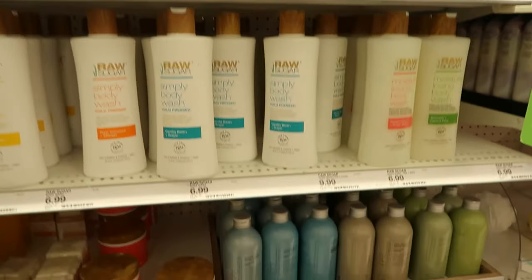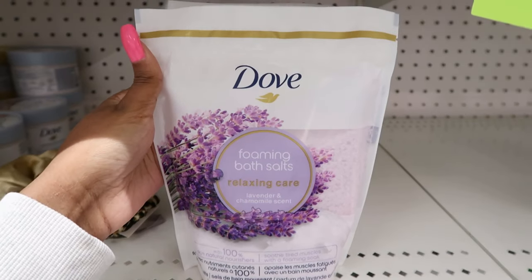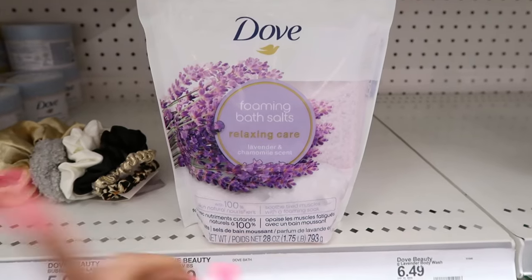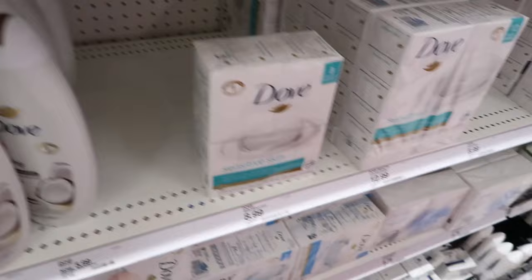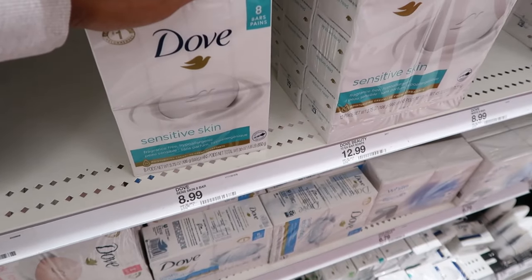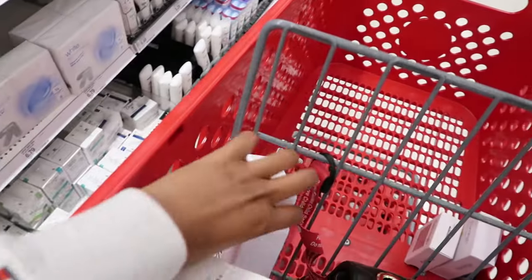Just my luck. They got some new bath salts. I did not know Dove had bath salts. When I run out of my bath salts, I might have to try this one, because y'all know I love me some Dove. Speaking of, I need to re-up on my bar soap. I think I'm going to get the one that is with 8 bars for $8.99. I think that's what I'm gonna do.